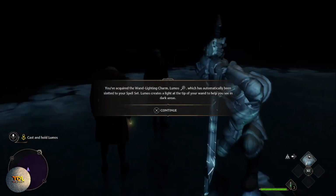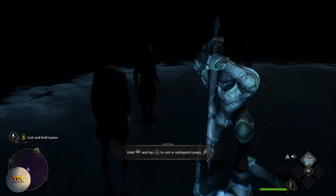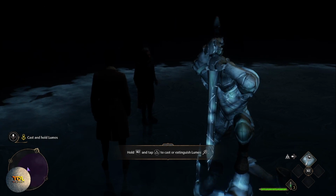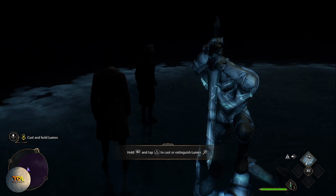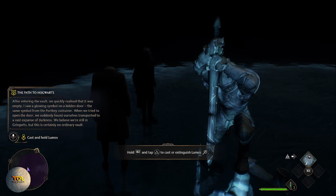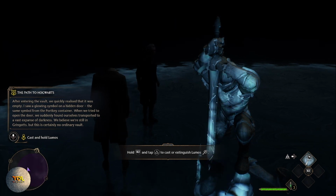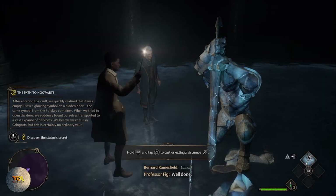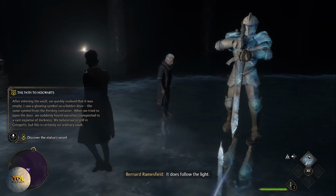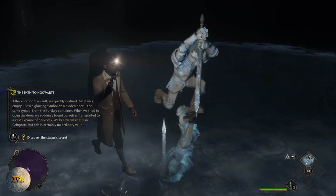Lumos. All right. Okay. Lumos. Well done. Now the reflection's turning towards me. It does follow the light. Oh, the reflection is doing that.